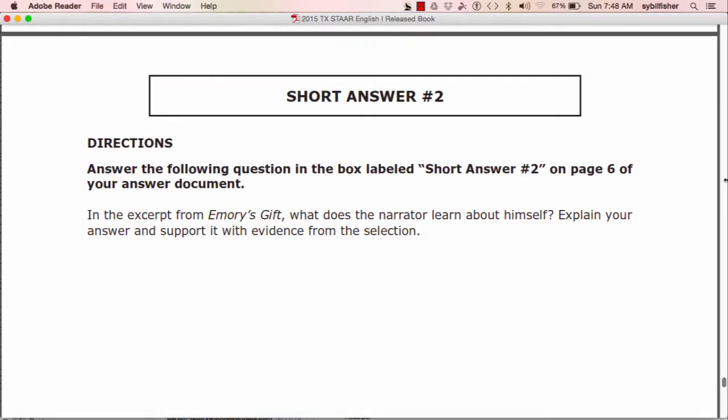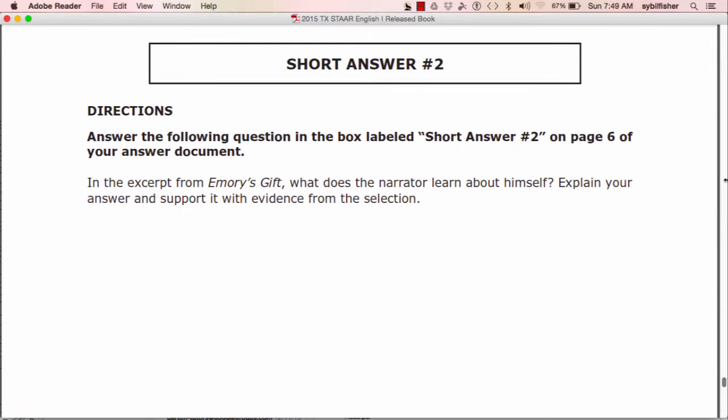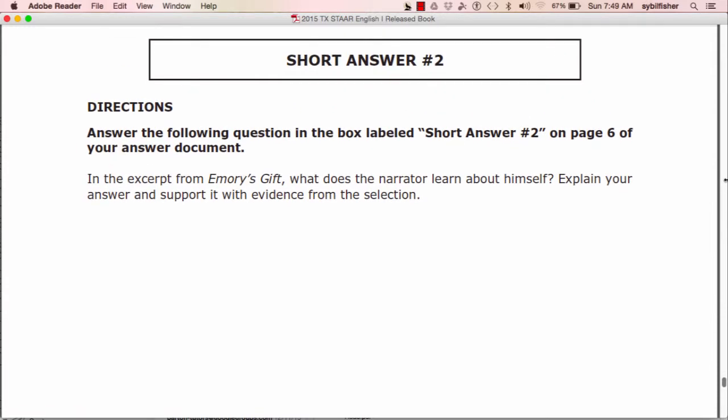Short answer number 2. Directions. Answer the following question in the box labeled Short Answer Number 2 on page 6 of your answer document. In the excerpt from Emery's Gift, what does the narrator learn about himself? Explain your answer and support it with evidence from the selection.